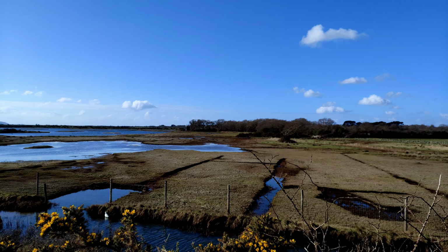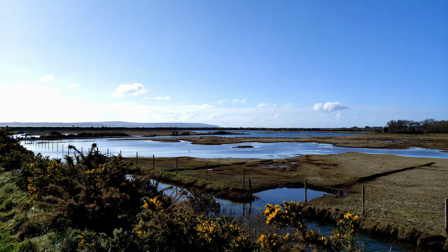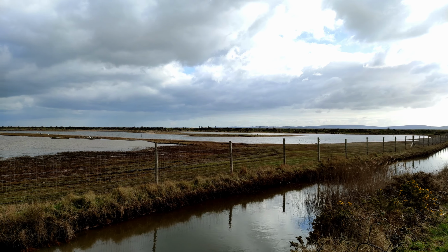Here is the beautiful Normandy Lagoon, which is a 2.7 kilometre circular trail and is popular for bird watching, hiking and mountain biking.